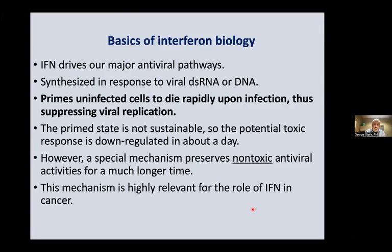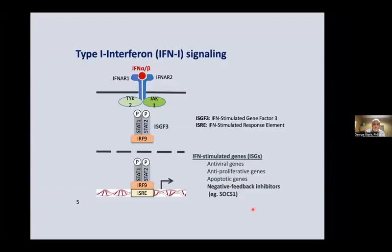And for these reasons, the primed state is not sustainable, and so the response is downregulated very quickly, in about a day. But we've learned that a special mechanism, which I'll tell you about, preserves a residue of the antiviral activities that are not toxic for a much longer time, so the cells can sustain that. And this mechanism turns out to be highly relevant for the role of interferon in cancer. So just a brief summary of interferon signaling. I'm going to be talking, incidentally, only about type 1 interferon and not about interferon gamma or type 2 interferon.